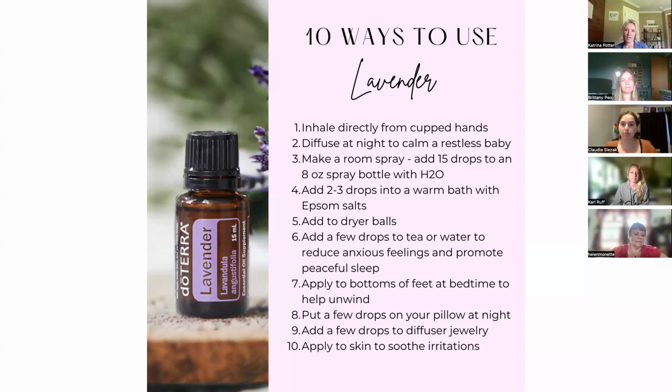Carrie, do you want to add in? I definitely use lavender for all those things. Having lavender in the arsenal for little kids is just phenomenal. Again, anytime they get a bug bite or anything, we're slathering on that because it's going to help with the itching. And it's also anti-inflammatory and anti-infectious. So even though it's helping with those stings, it's really cleaning.